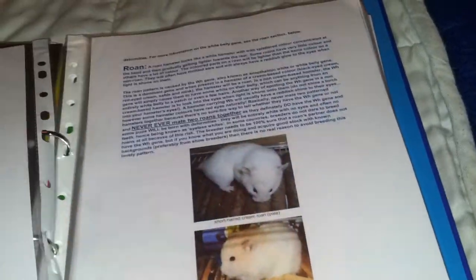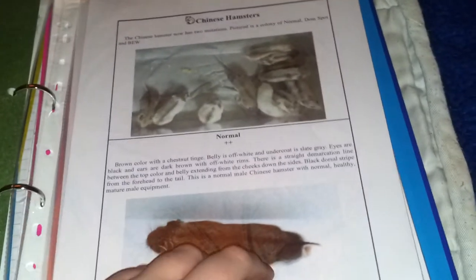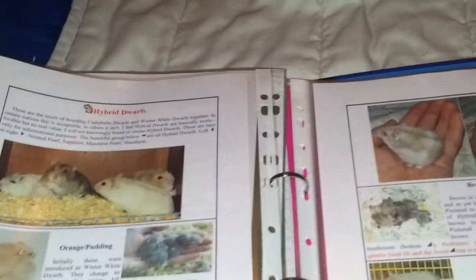Then we just have this black divider, and then we have information on the Syrian hamster coat colours and patterns. I have quite a lot of information about Syrian colours, because I got the information off two different websites. And then we have some more. And then we have this green divider. And then we move on to the Chinese hamster colourings. Then we have information about the hybrid dwarf colourings. And then Roborovski colours. And then we have Campbell dwarf colours.